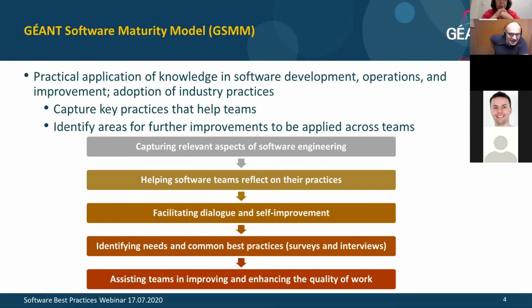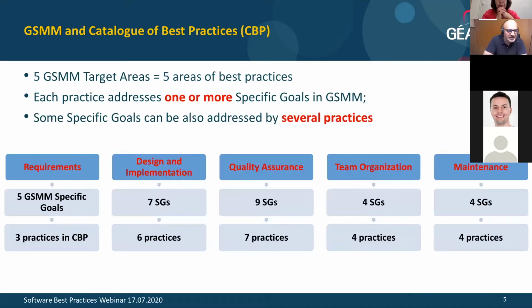We, as mentioned, have identified some needs and common practices, and we are going to assist teams in improving and enhancing the quality of their work, as will be illustrated through the examples provided today. There is an alignment between the maturity model and common best practices because they share the same 5 target areas, which include requirements management, software design and implementation, quality assurance, team organization, and maintenance.